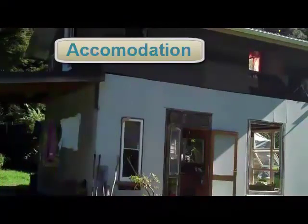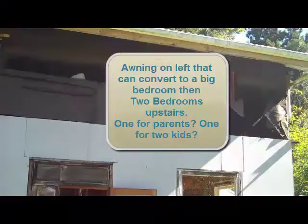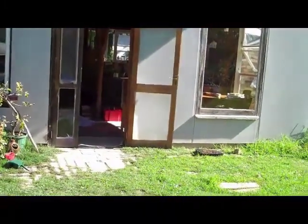We've got the sort of the main house here. So there's 2 bedrooms upstairs in this dwelling here. But it's quite spacious, and you've also got this huge overhang here where another room could be built. This huge awning here. And then inside, you can see it's just nice and simple and earthy, but quite attractive sort of timber work.